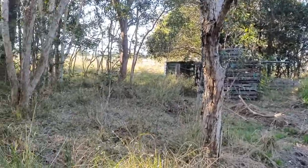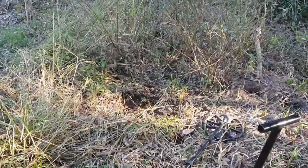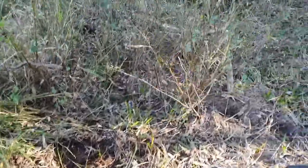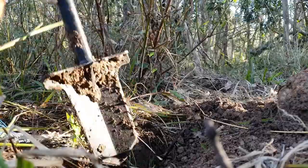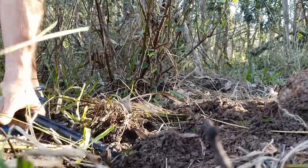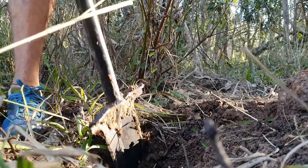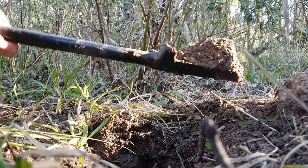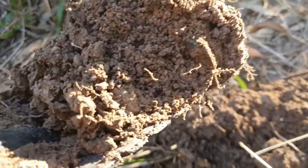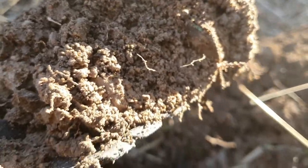Okay, so we come back outside and worked our way down the fence here. And there seems to be a good signal here, right in here. That could possibly be a coin. Pretty sure if we have a look right there, I think we can see what that target is. That looks like an old penny.